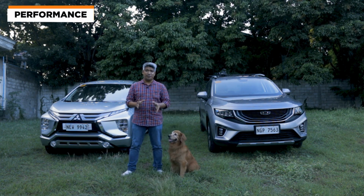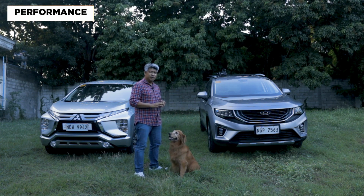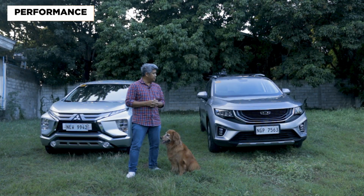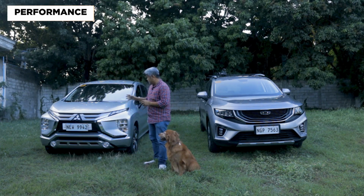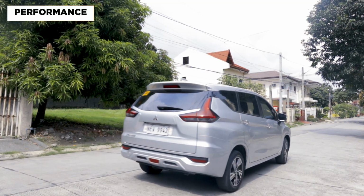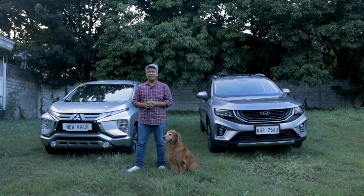In terms of performance, na-enjoy ko yung pagmamaneho sa kanya because of the 3 modes, which is the Eco, the Comfort, and the Sport mode. So I'm going to give it 4.5 post scores, whereas the Mitsubishi Xpander, it's normal like any other car. It will get you from point A to point B reliably. So we're going to give it 3 post scores.